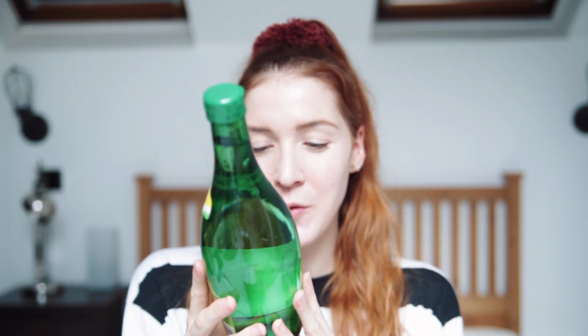7 Kräuter Essig, anyone? This is a 7 herb vinegar, and I think it's just white vinegar, but it's infused with some herbs. Growing up we always had this in our house, always, and we used this to make cucumber salad most of the time. Sometimes you put it into salad dressings, but we always had this in the house, and I haven't had this in years, and I'm so excited to be able to use this to make a cucumber salad at some point.